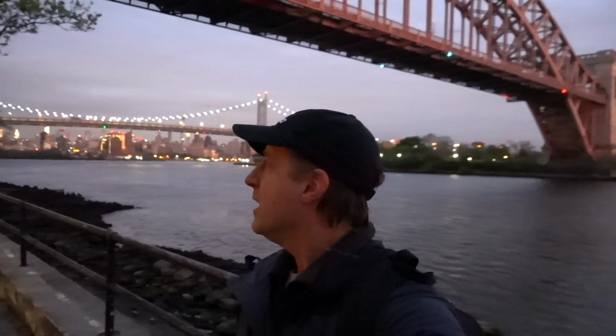Well, I found a good spot to shoot both bridges and New York City behind it. You will need a wide lens because I'm pretty close to this bridge and I'm going to capture most of it. So I'm using my 16 to 35 millimeter lens and I'm getting kind of the shot I want, the composition that I want.